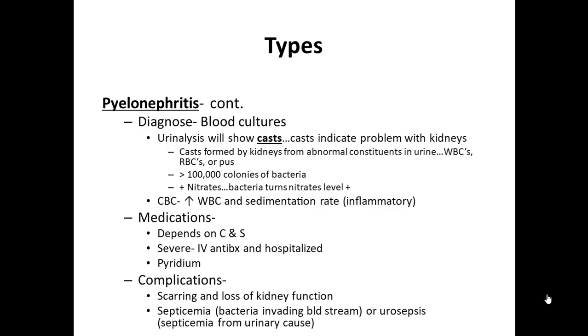Medications will depend on what the culture and sensitivity says. More times than not, these people are going to be hospitalized and on IV antibiotics, and they're going to be given pyridium because it's very painful when they urinate. Problems with pyelonephritis that aren't common with other UTIs: their kidneys can actually get damaged. Scar tissue forms, kidney function can decrease, and they can get septic. It's called urosepsis, or septicemia, just because there is an infection in the body, and with as much as the blood circulates to the kidneys, it can be transferred to a septic situation real quick.